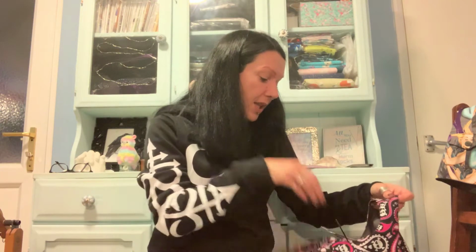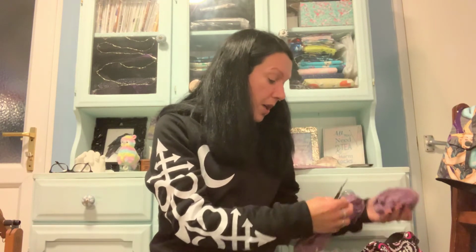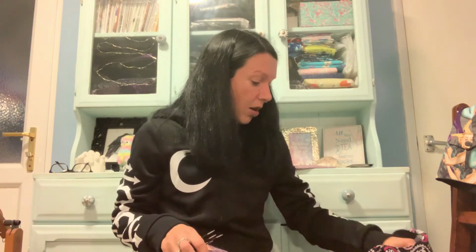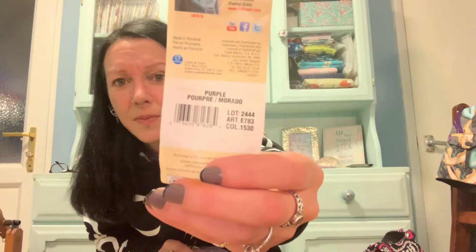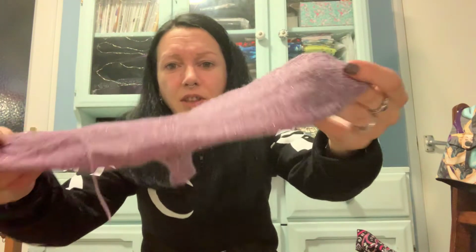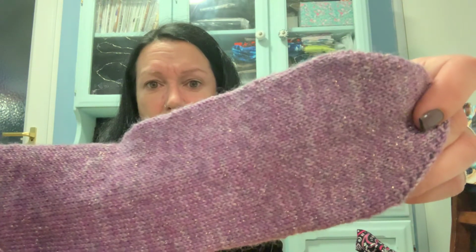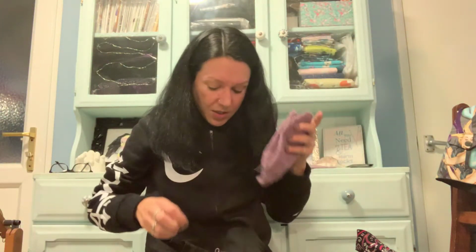So, WIPs. Last time I recorded, I was doing my sister-in-law's socks. They are made of Red Heart Stardust in the purple colourway, which is colour 1530. I'm still on the first ball, but last week I had just finished the heel on the first sock, so that's the first sock done. It's looking very pink, but that's because of the time of day I'm recording. Actually, it's not too far off. That's quite accurate. So that's number 1.